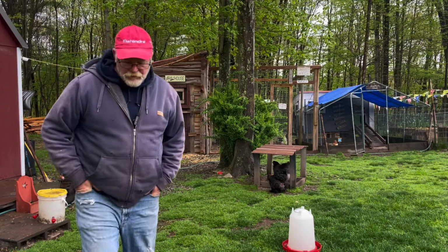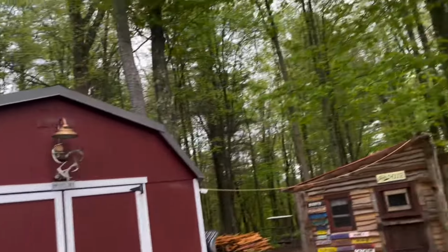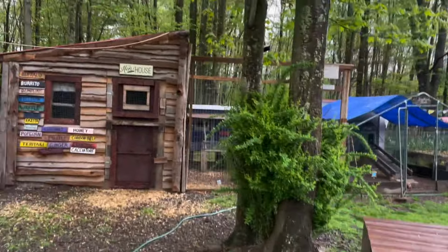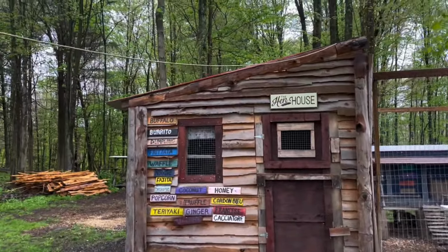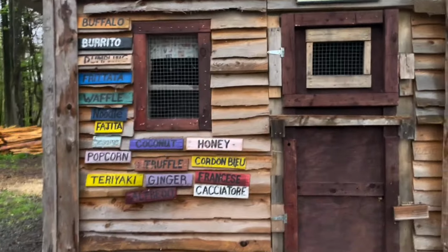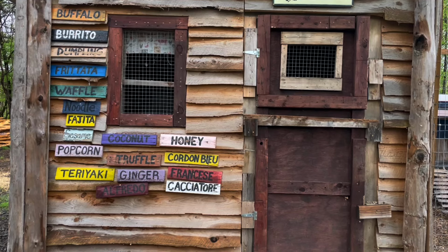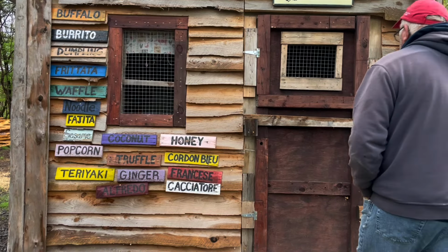So let's walk over to the chicken coop first, and I'll show you what I did there. Mrs. Jack put all the names of the chickens on here. She made signs for them. We have a total of 18 names on there. We actually have 23 chickens. We just got a rooster.